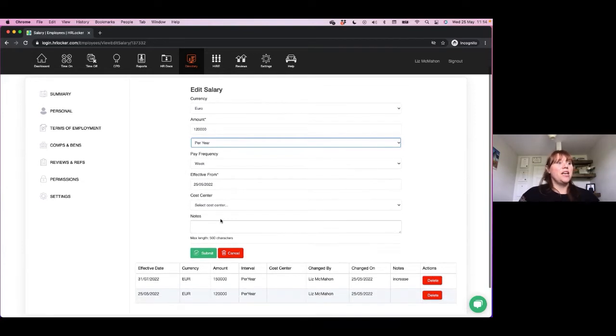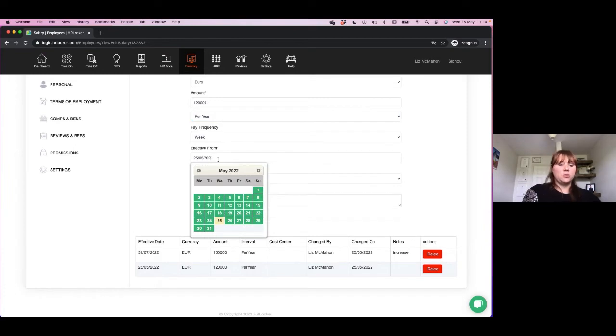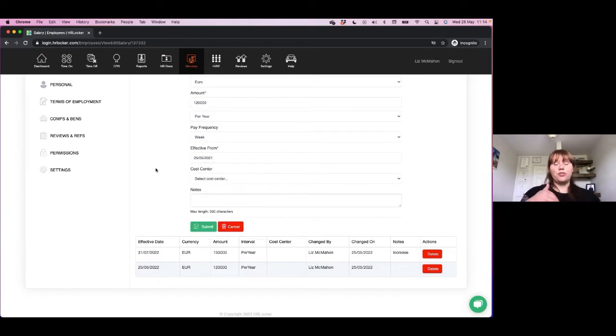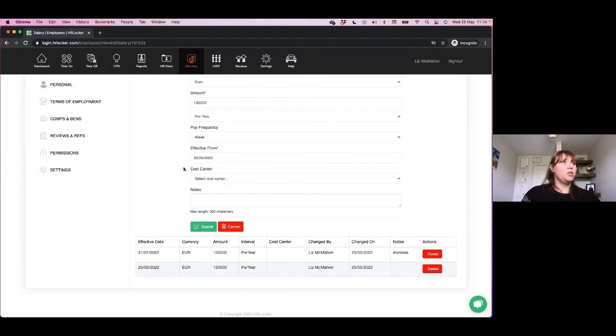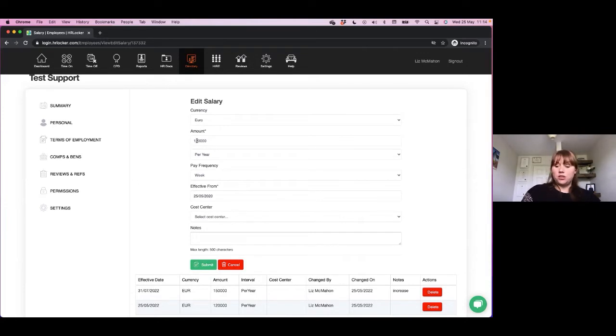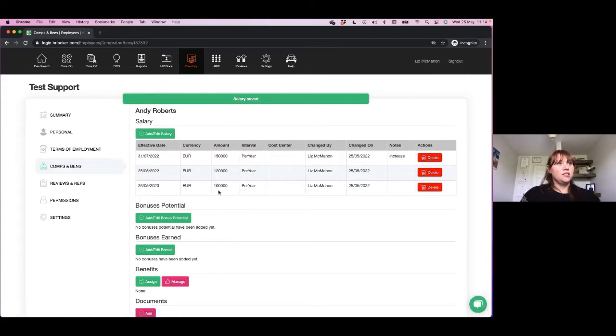That's important. So if you wanted to change this one here, you can just put it in the past. Many of you may have started using the system this year and you want to put in information retrospectively, so you can just change the date there. So if we put in the 25th of May 2020, maybe the person was on 100,000 euros at that stage, and we can just add it then. And you'll see there's just been another entry there as well.